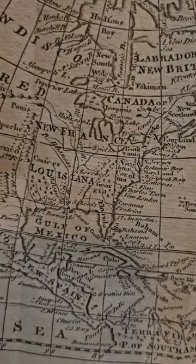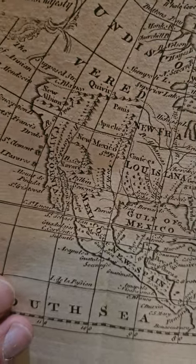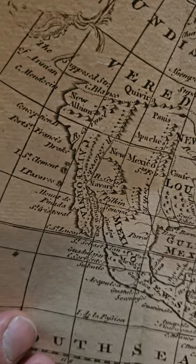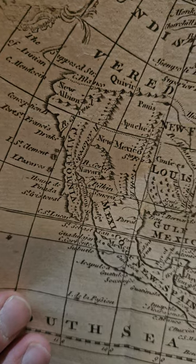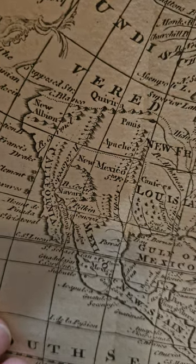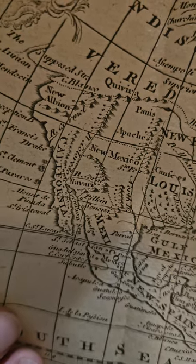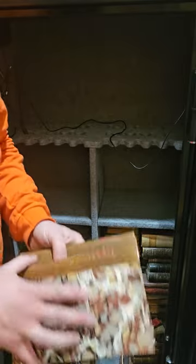You got the Mississippi River, you got the Louisiana Territory, New Mexico Territory. I mean, it's not horrible for being from the 1770s. Got the island, or is California an island? It doesn't quite, looks like it's attached there. So again, very cool piece of Americana.